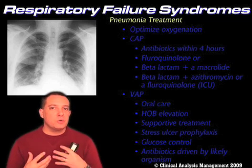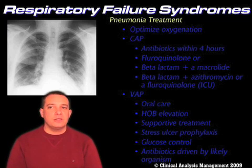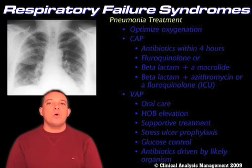So those things change pretty commonly, but as things stand now at the time of this taping, which is early 2009, the recommendation is a fluoroquinolone or a beta-lactam and a macrolide for patients who are outpatient, and for patients who are going to be admitted to the ICU, we give them a beta-lactam with azithromycin, or we give them a fluoroquinolone.